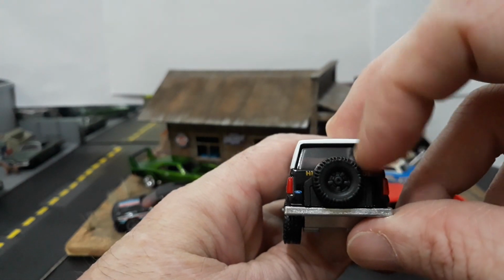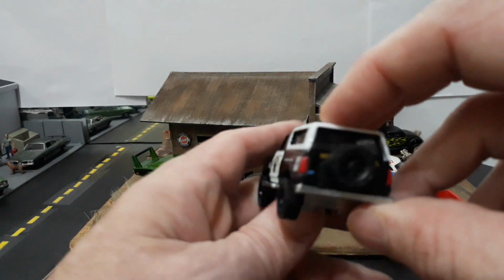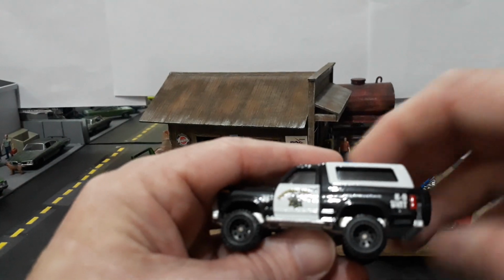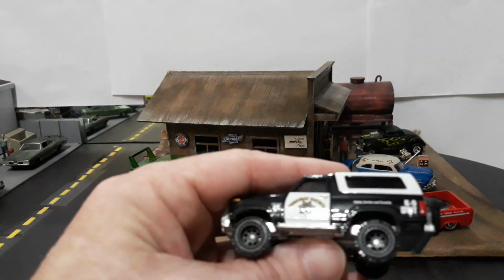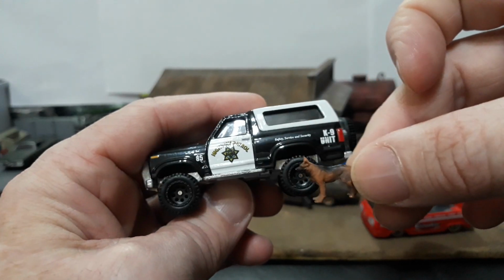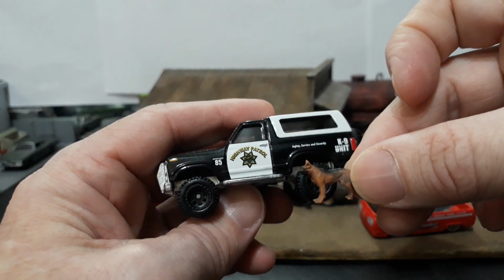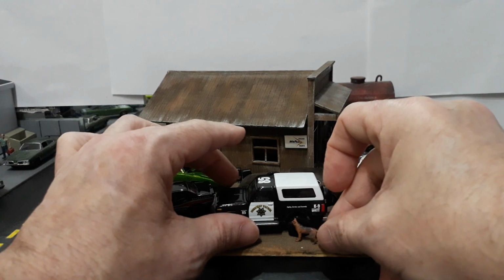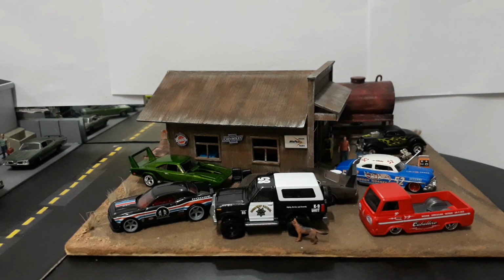And behind the tire, it even says Highway Patrol. So, really cool. This will look good with a little German Shepherd standing next to it. This little guy here for the K9 Patrol. So yeah, that looks pretty cool. So may have to start displaying him like that and put the little dog there for the K9 unit. So that is our Bronco. So moving along to 3 more, and we will go to another car.